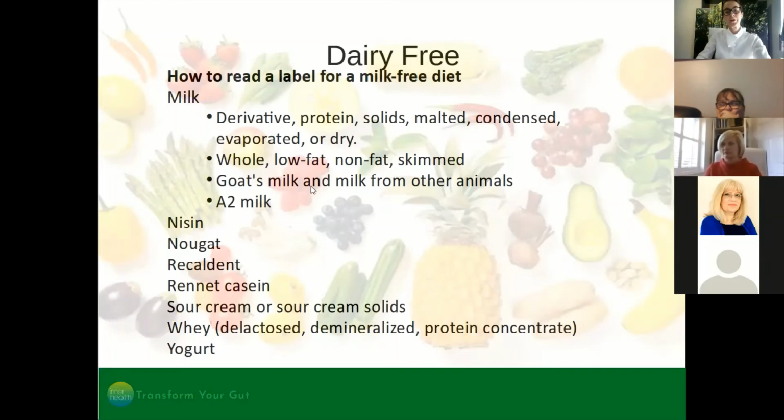And then goat's milk. If you're following a dairy-free diet, especially in the initial stages, I would say avoid goat's milk because it so closely resembles cow's milk that your body could react to it. It would be one that I would suggest trying after we've gone on an avoidance diet and everything has settled down. Maybe try the goat's milk first if that's something that you like, because it can be gentler on the system as well. And then we have all these other ones that contain dairy that we need to look out for if we're following a dairy-free diet.